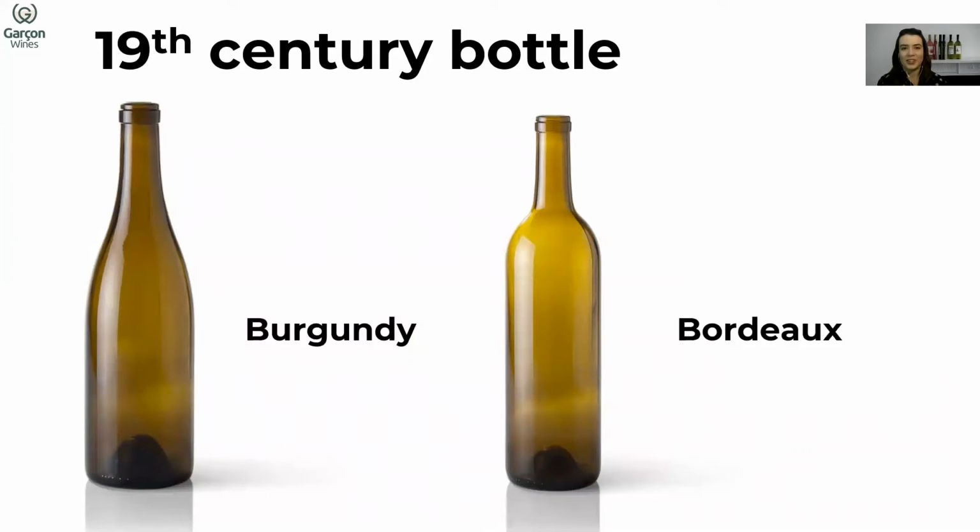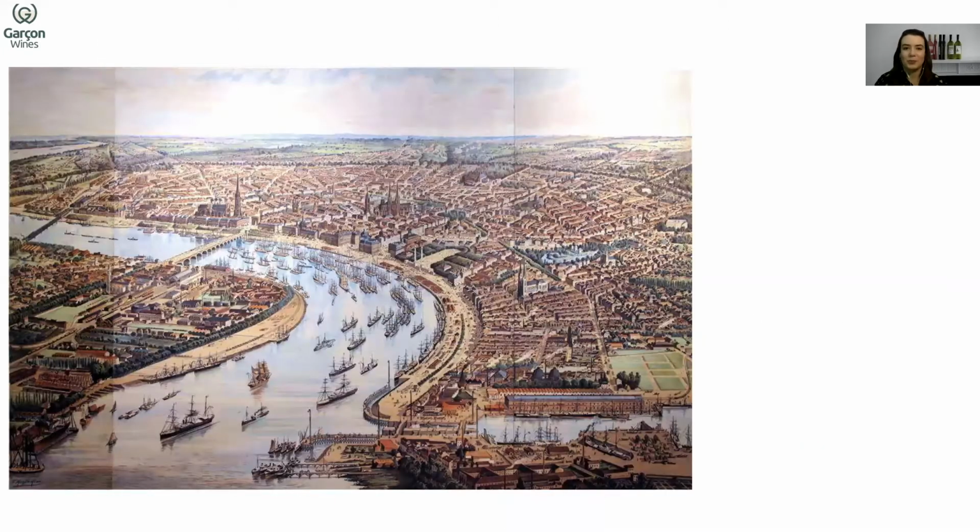Fast forward 2 centuries to the 19th century, and the French came along and developed the bottles which are closer to what we know today. So the Burgundy bottle and the Bordeaux bottle, and they changed the shape to have straighter sides to be more spatially efficient as wine began to be transported further distances across the globe.